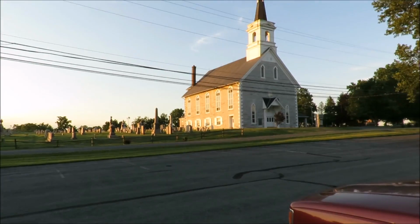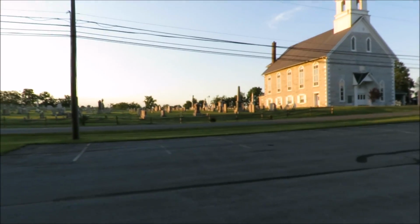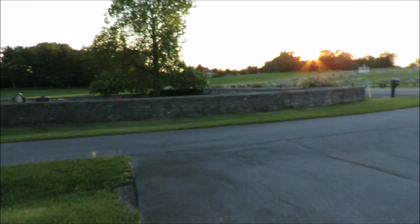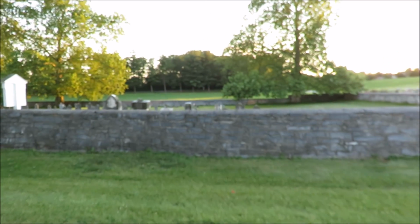Alright, so here we are at our next church. Like I said, this is the Tulpehocken Trinity Church, I think it's called. And it's in a little town called Millardsville. And there's a rather large cemetery over there. We're going over to this older one inside this rock wall. This is where the old cemetery is, and that's where some more of my ancestors are buried.